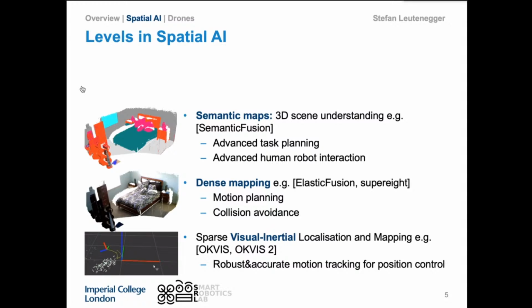The next level then is concerned with a semantic understanding. So again, this is now really where you can start to leverage deep neural networks and put them together with the 3D understanding to really get this notion of what is a bed in here, what is the floor, what is the wall, which would really allow the robot to do more advanced planning and also more advanced interaction with the user.